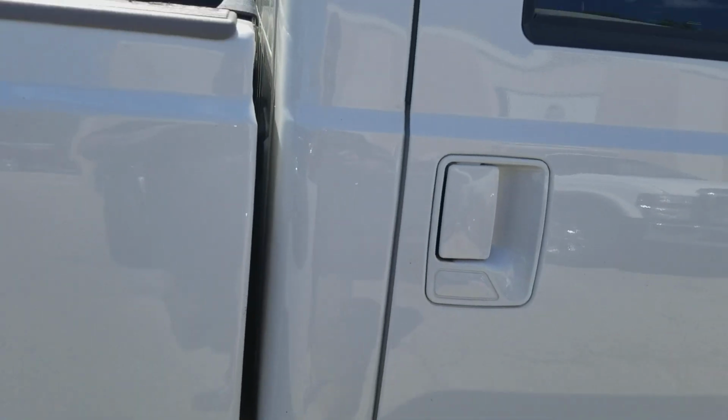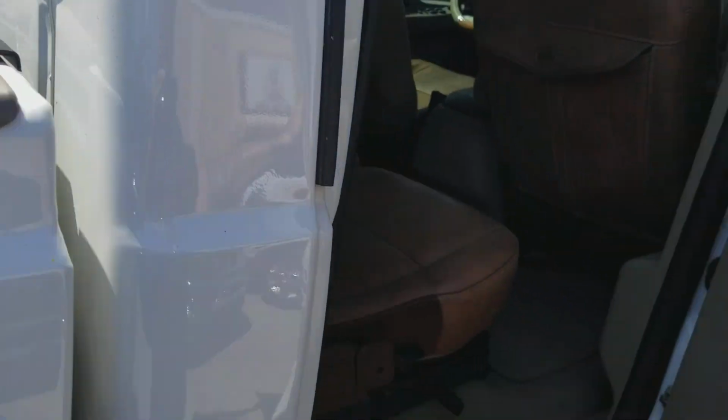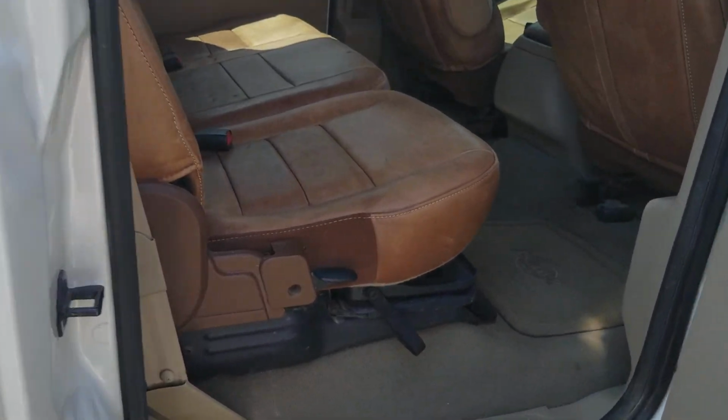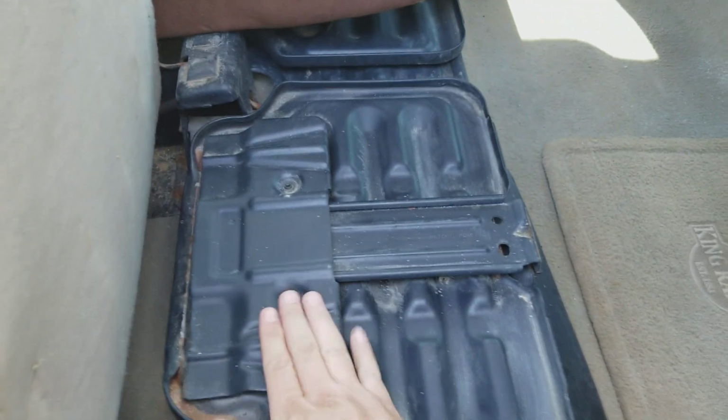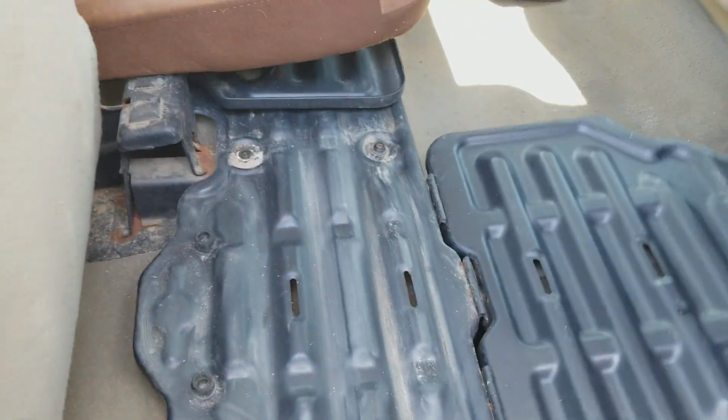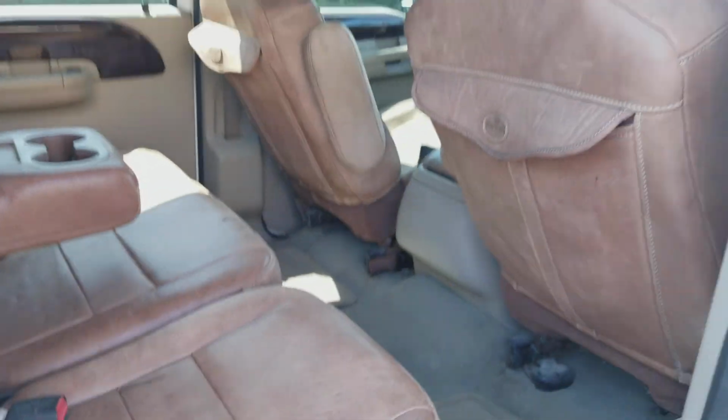Yeah, there's not a lot to point out as far as dings or dents go. This truck is super clean all around. Does have the metal folding trays on both sides as well. And the center console that pulls out in the back there.